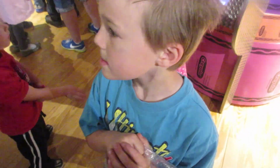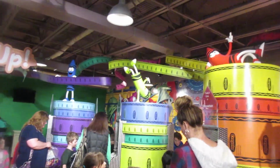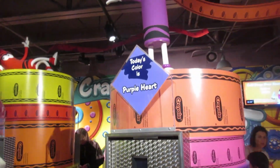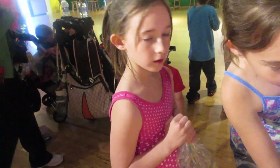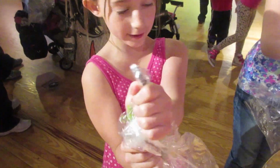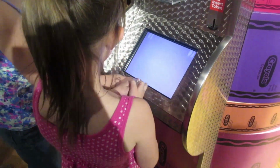Is there any green? No, that's green. See this brown? Oh, there's the green. They have the colors up here, so you can pick the colors you want. You get a token. Show your token, Talia. You put a token. You get a token. There. And then you pick out what you want.